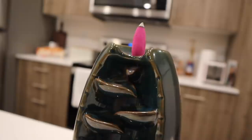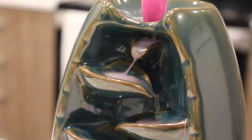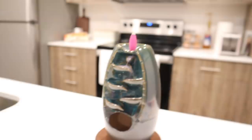Oh, wait, we're seeing the first signs. We're seeing the first signs of smoke come down. Whoa! This is so cool, guys! Whoa, it's even pink! Whoa!